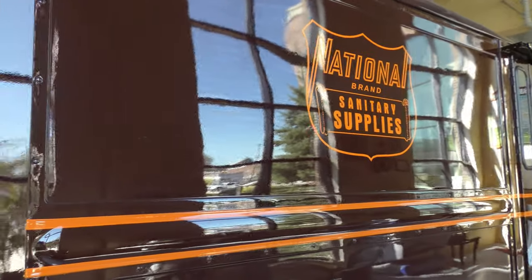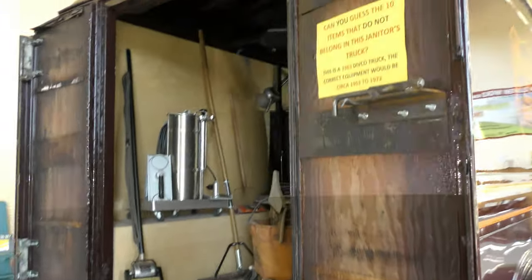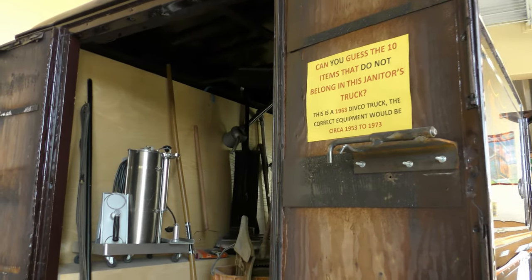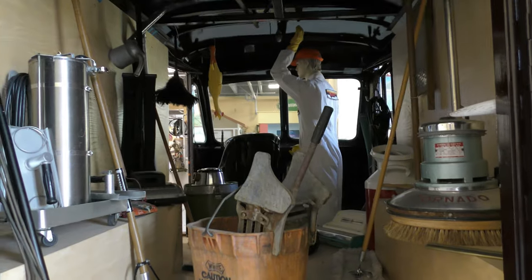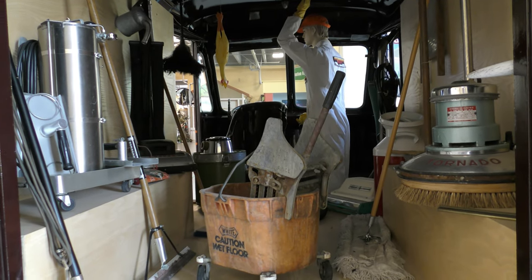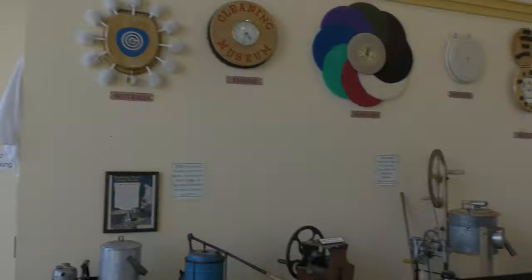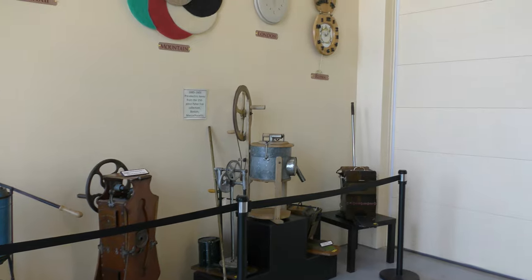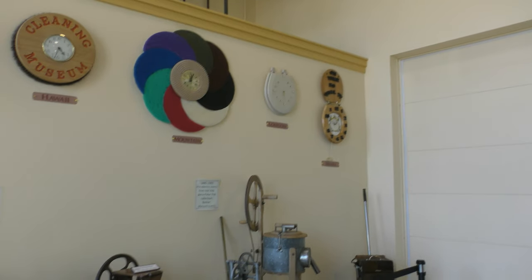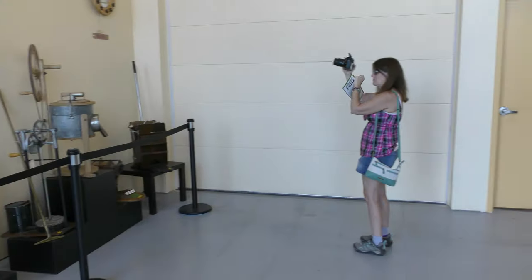The National Brand Sanitary Supplies truck. Can you guess the 10 items that do not belong in this janitor's truck? I see everything that belongs. Even the rubber chicken. There's little puns and jokes everywhere you look on these. This is a pretty cool place. It's very clean. Very clean, isn't it?